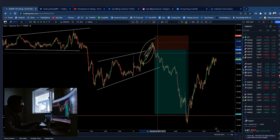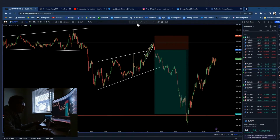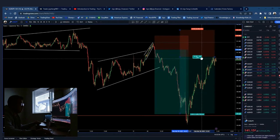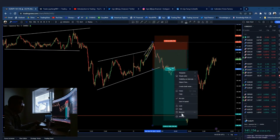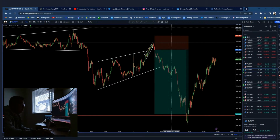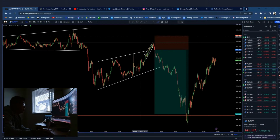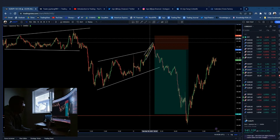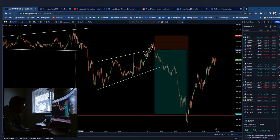So irrespective of the amount of pips, it really depends on the correction. If a correction requires you to have a bigger stop loss, then so be it, right? That's just how it is. So you never want to squeeze the stop loss because you want to make more profit, right? The stop loss is to protect your trade overall. So I find that squeezing it is not good for the long run.